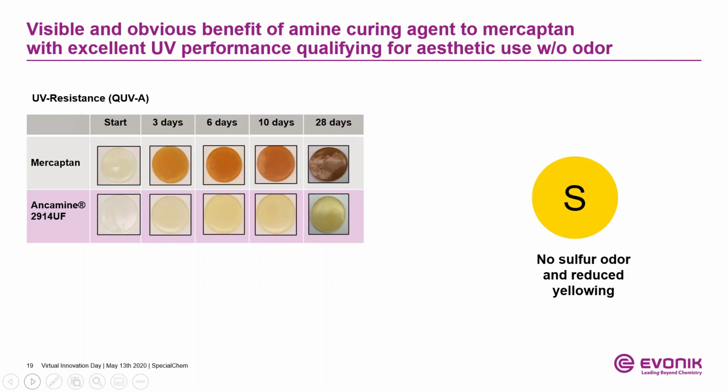And what's really impressive is the category of the sulfur aspect. So we did tests in a UV resistancy comparison benchmark study on the mentioned Mercaptan formulation with epoxy resin versus our new Ancamine 2914 UF. And we can see that over a month's time, the Mercaptan formulation not only turned yellow to orange, but even ended up being rather brownish. Whereas on our side of the new amine curing agent, we do have a little yellowing, so it's still an epoxy, of course, but it's relatively less. There's a real and pure benefit that you could probably even leverage when we talk about aesthetic applications in the electronic sector or even in the automotive sector.